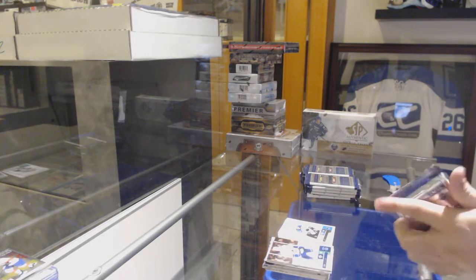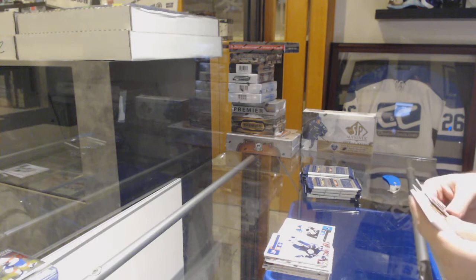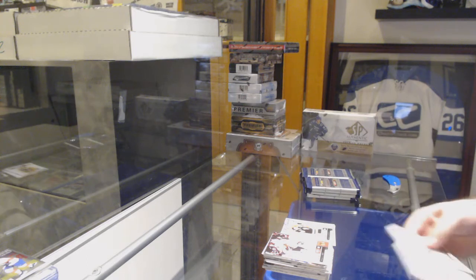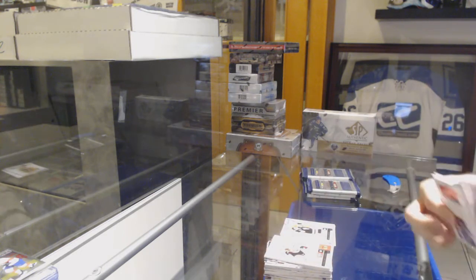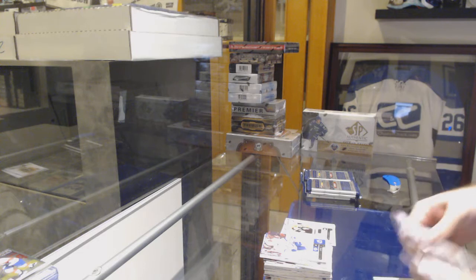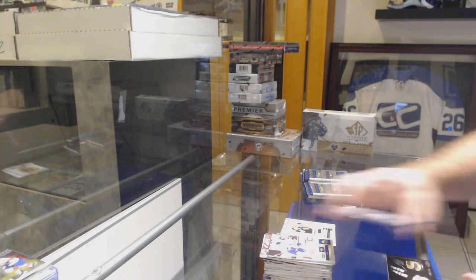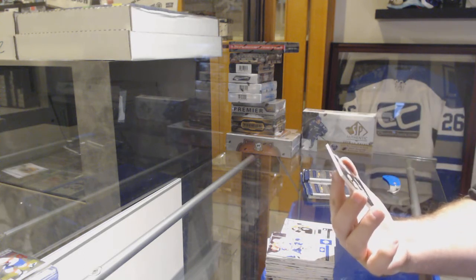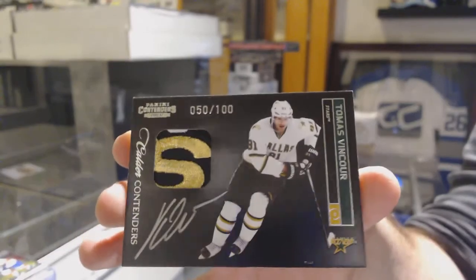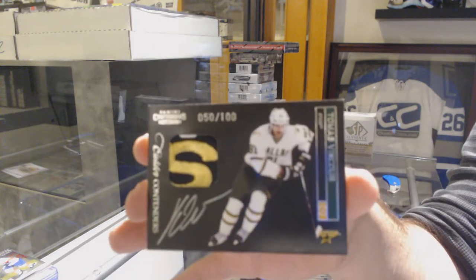Base. Holy base packs. Contenders Legacies /999 of Mario Lemieux. Base. Oh, that's sick. For the Dallas Stars, we've got a Calder Contenders patch auto number /100, Thomas Vansuer. That swatch is nasty. Vansuer patch auto.